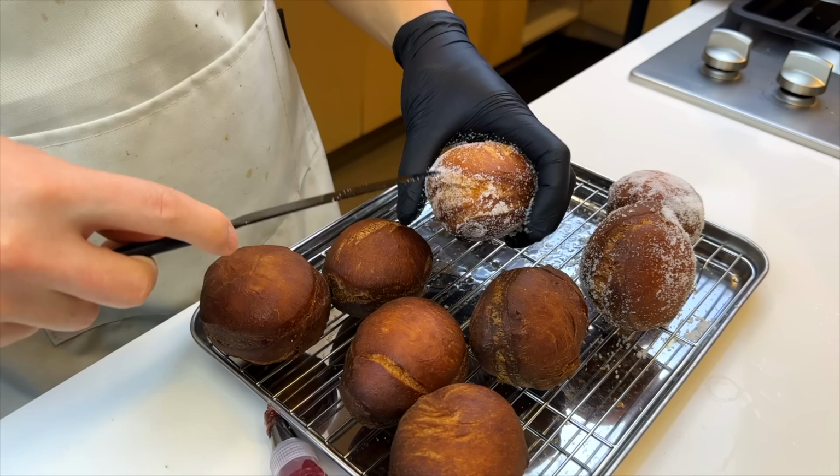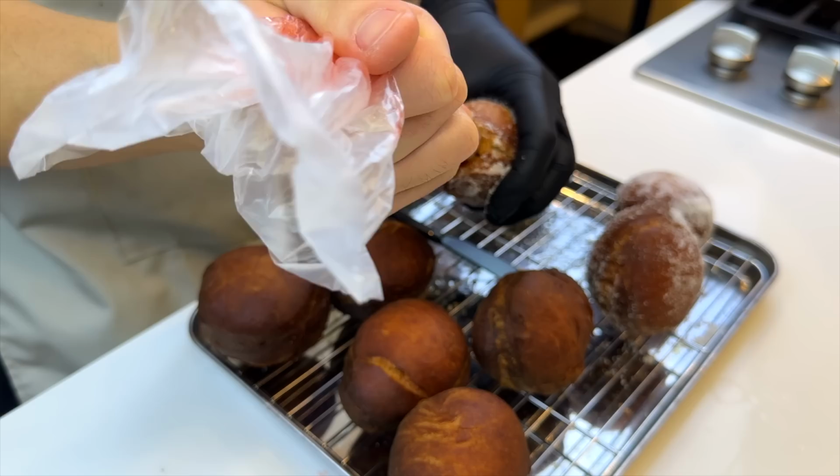What I like to do before piping is to prepare the hole by stabbing it with the knife so we can make room for the jam. And start filling it till we can't anymore. We gotta make the insertion hole visible for people to bite. It looks kind of German.